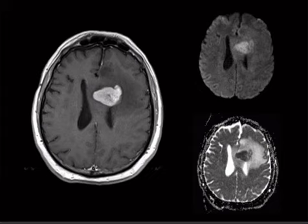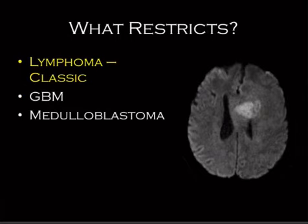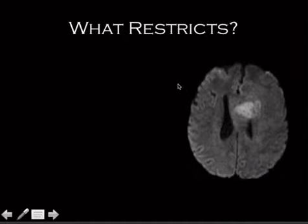So to restrict diffusion, you need to be hypercellular. And there are basically three that do it, but one is the poster boy. So the poster boy for restricting diffusion is lymphoma. GBM and medulloblastomas, which are high grade, can also restrict diffusion. Now, you may say, well, how can I tell the difference between those? Lymphoma, just like other parts of the body, tends to enhance homogeneously, whereas a GBM tends to be like a heterogeneous mess. And then medulloblastoma you would expect in a different location and in a kid.